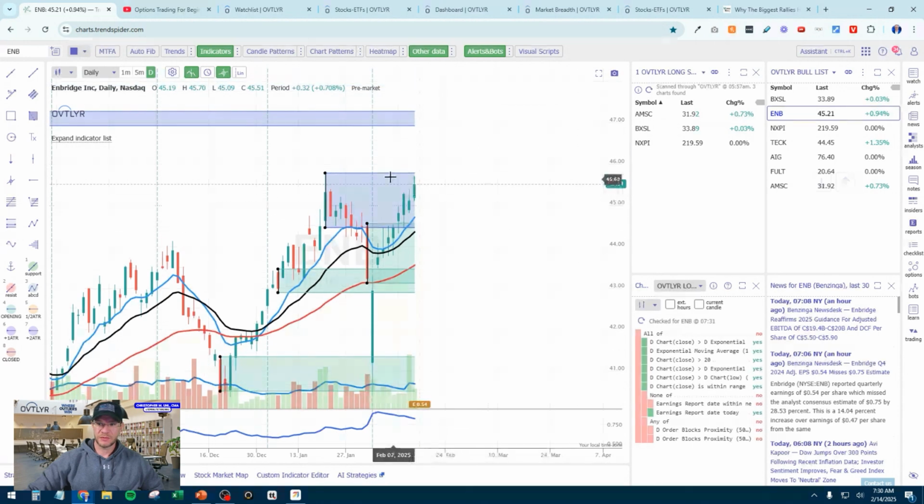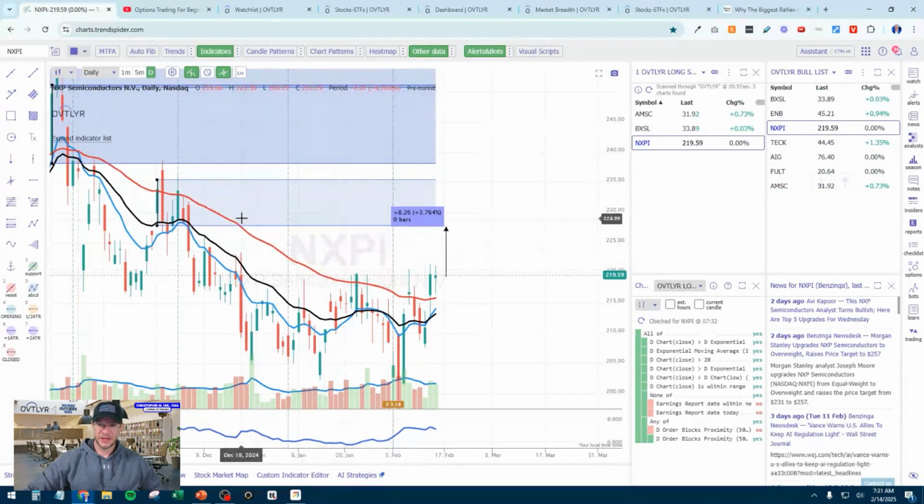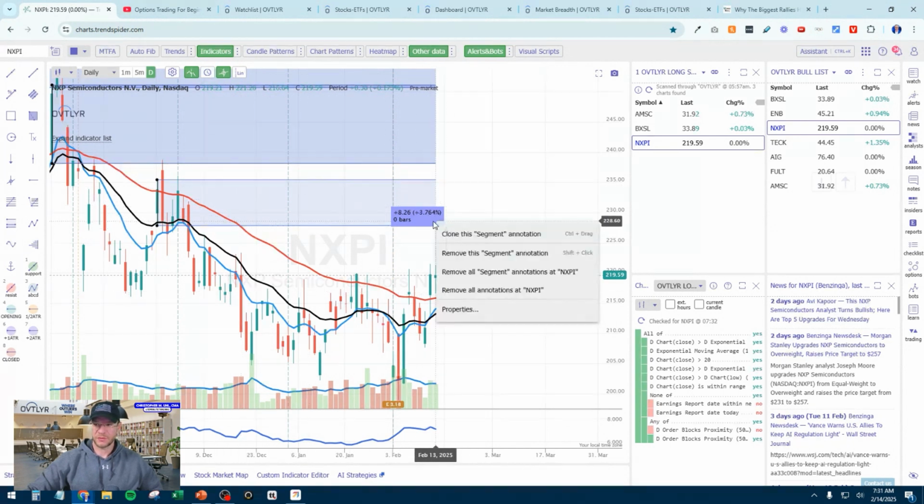Next, ENB. I wouldn't trade this one because it's inside this order block here, even though it came through on the scanner. It's just not one that I would trade because of these order blocks. Then XPI, I could get on with this one, but I have some reservations. First, it's in a downtrend right here that's starting to reverse. You got your 10, 20, 50 crossing back up. You do have some overhead order blocks. They're almost 4% away.